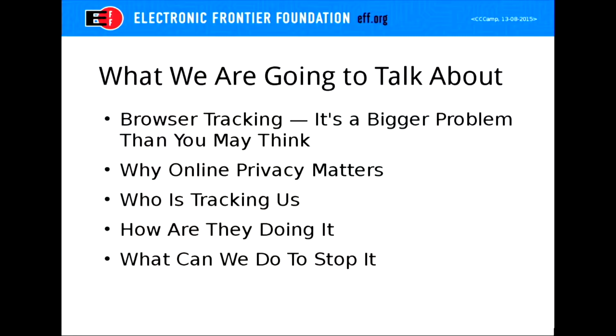So we're going to talk about browser tracking, how ubiquitous it is on the web and what a big problem it is, why your privacy matters, who's doing it, how are they doing it, and what you can do to protect yourself, which is where Privacy Badger will come in.